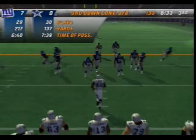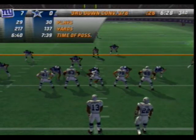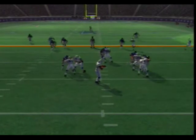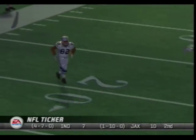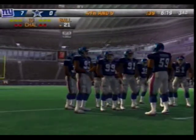Here is a 3rd and long situation. 21-yard line. New York comes out in their nickel package. With the pass, nearly intercepted. It was almost like the defenders were in the huddle on that series. They hit a roadblock with everything they tried.